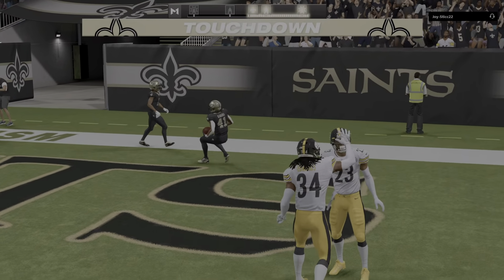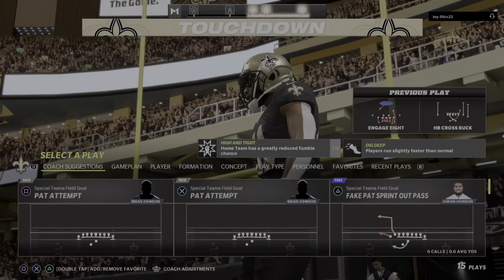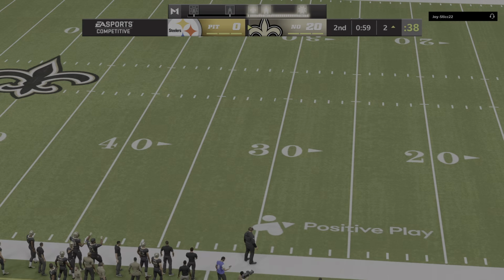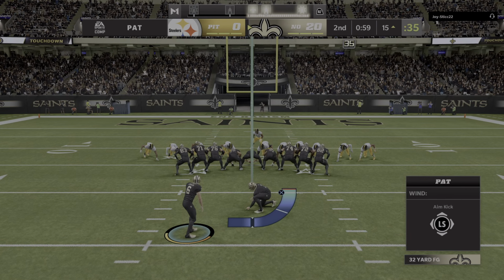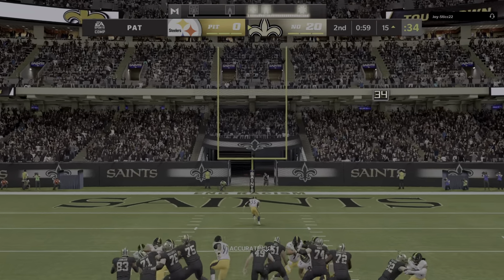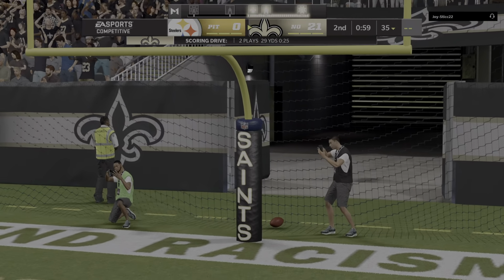And he is into the end zone. Touchdown, New Orleans. Alvin Kamara with his second touchdown here in this first half. And the Saints are able to strike quickly to add on to their lead. Point after, right down the middle. And that makes the score 21 to zip.